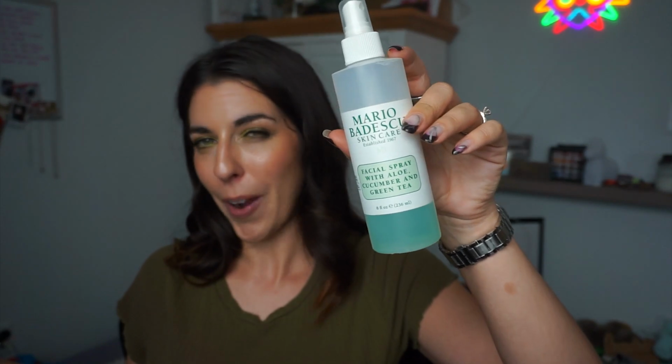Out of these products, my definite standout product within the over 15 uses, it actually shocked me. I wasn't expecting it, but my favorite product within this over 15 uses is the Mario Badescu Green Tea Facial Spray.